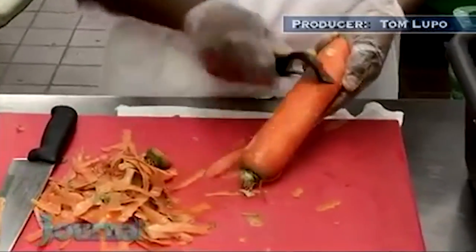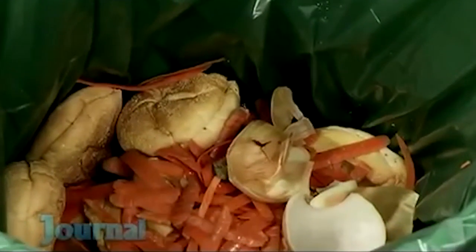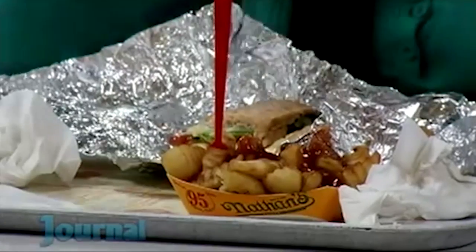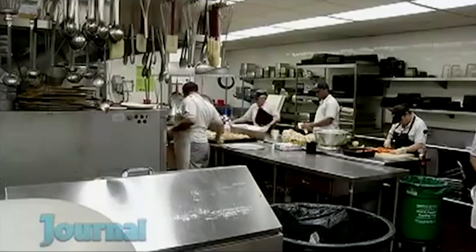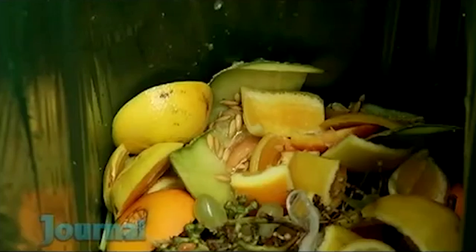In the United States, we generate 31.7 million tons of food waste each year. There is little to no awareness of the damage caused when sending food waste to landfills. Me personally, I like to eat a lot of food, so I'm not too choosy with types of food, but for the most part, I am aware that a lot of people do waste food on a day-to-day basis. But in the kitchen at Bergen Community College, tons of food waste is being diverted.